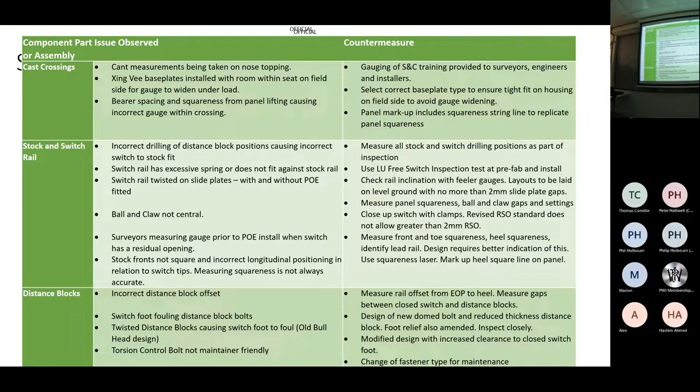So one example there, cast crossing. So cant measurements being taken on the nose topping. So where the nose drops off, people are putting a gauge on there and going, why is this cant off by 5 mil? Well, you shouldn't be measuring on a nose because it has topping and it's dropped down, you should just measure it further back. So in some cases we have to inform people, surveyors, who may be using a trolley. So it's a case of informing the surveyors and engineers as well as installers that actually you can't measure the cant out of a nose.